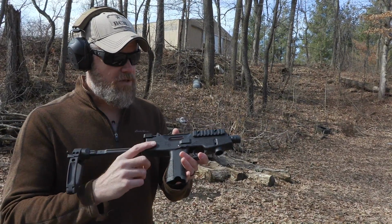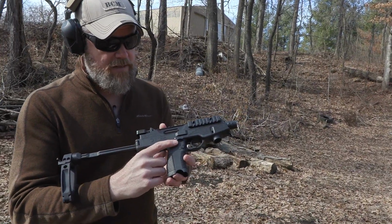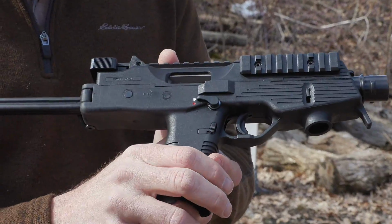All right, so what are some of the other differences between this gun? Well, one of the things you'll notice right away is that it has a completely redesigned safety.